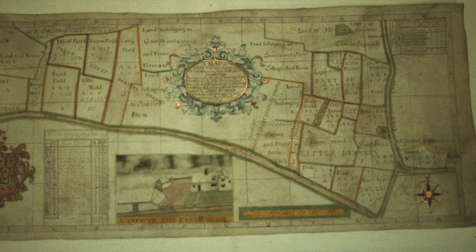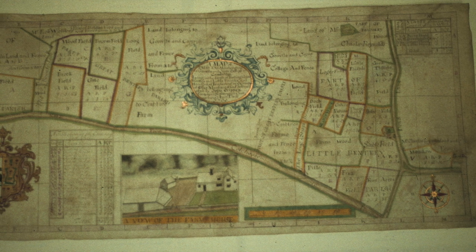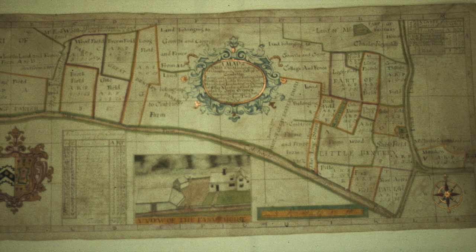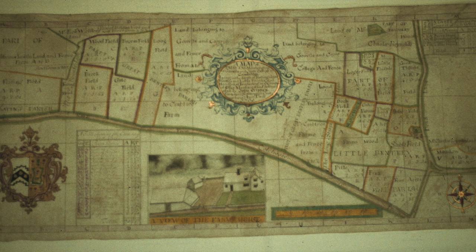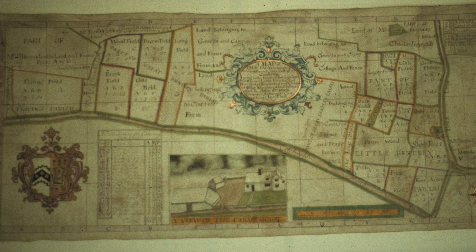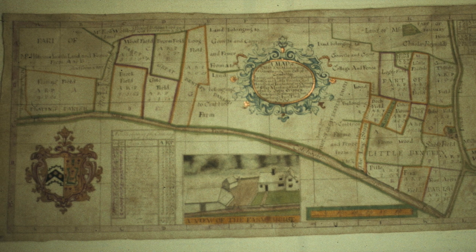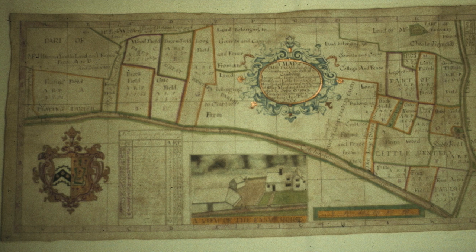For example, here is a map of Fryerning in Essex, drawn for Gonville and Caius College in 1731. It's a typical estate map. It just shows the owner's land. It has a decorative title cartouche, a compass rose, a scale bar, the owner's coat of arms, is drawn on parchment and uses colour to show land use, with arable outlined in brown, pasture outlined in green, and depictions of trees. At the bottom left of this image, you can see a vignette of the farmhouse. So the maps can show a wealth of local information.